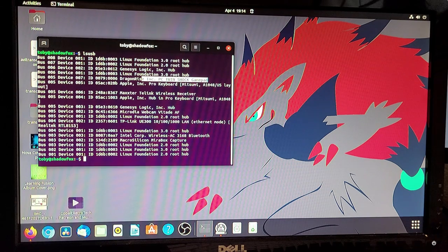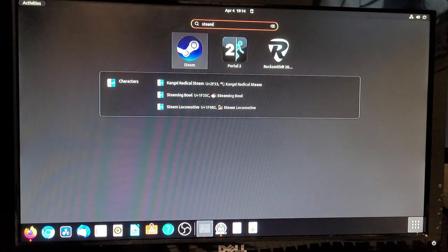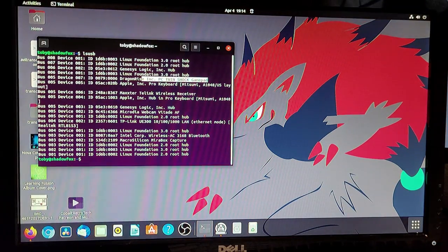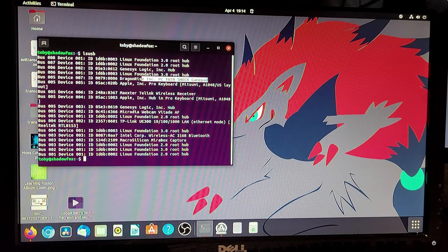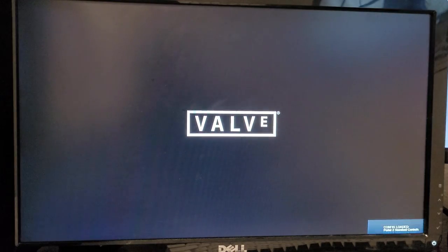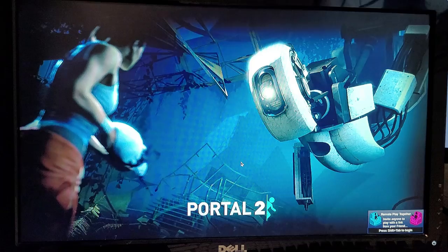All right, does that mean I can launch Steam and play Portal with this? Wait, do I have Portal 1 installed? I do not. So let's go Portal 2. If it'll work with Portal 1, it'll work with Portal 2. That'd be kind of cool if it did. All right, we're launching into Portal 2. Considering lsusb can see the controller, I think this will work with Steam okay. Config loaded, Portal 2 standard controls. I think that means this will work.